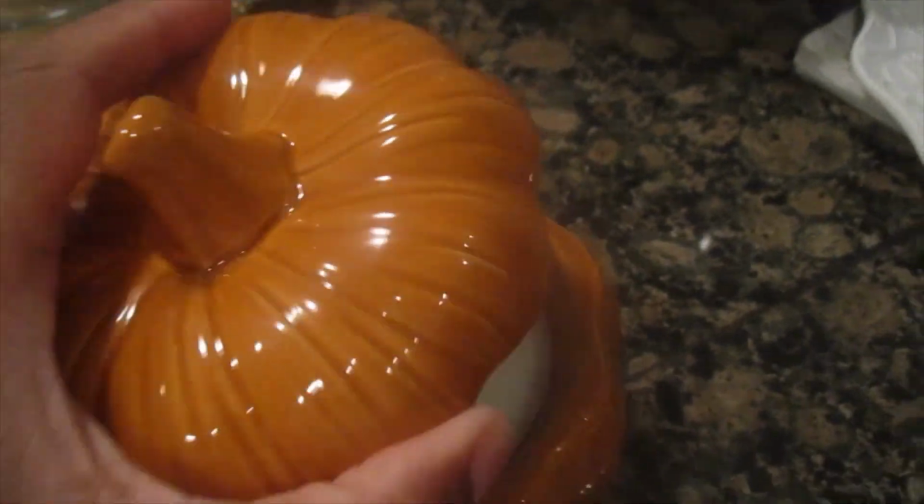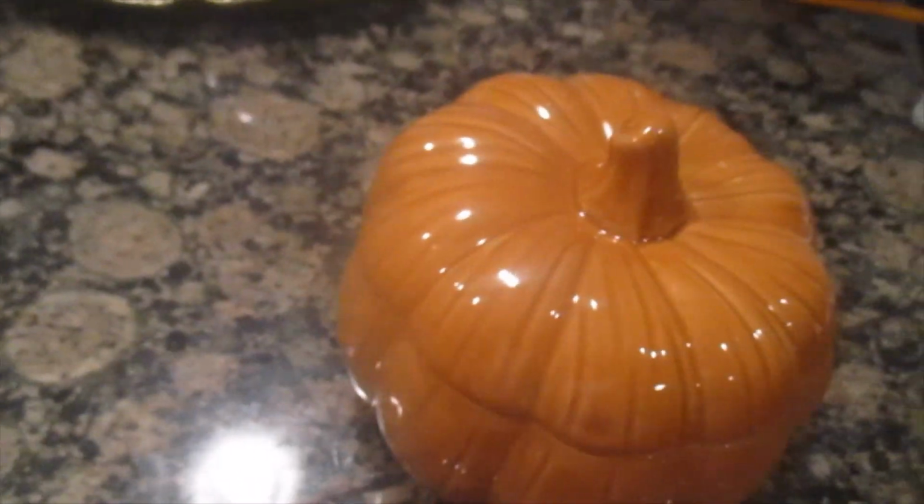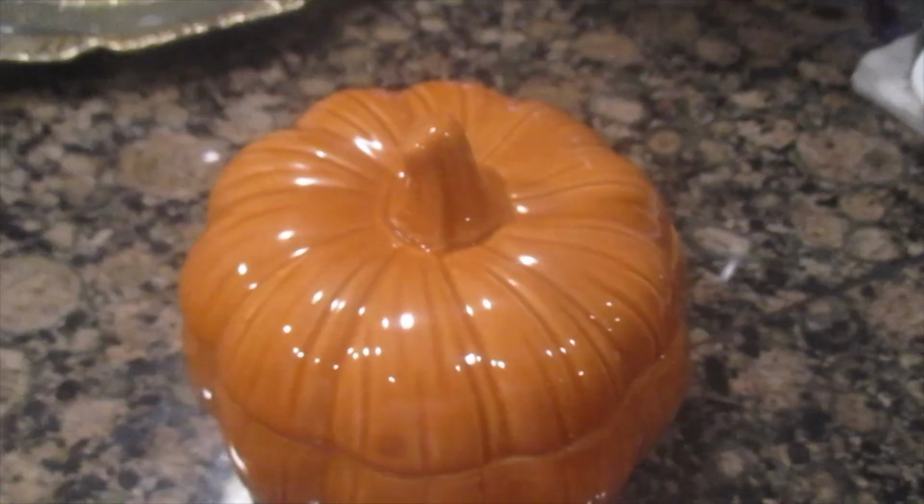I'm very impressed with it. I was gonna put this on my table this year, but I decided to go back with the white pumpkins, and y'all already should have seen that video by this time. Okay, that's one of the purchases.